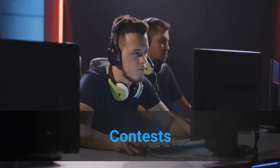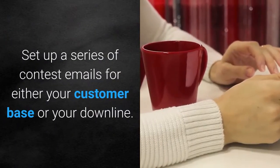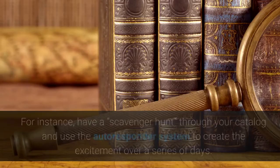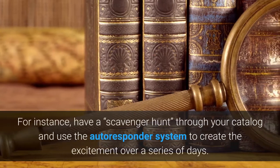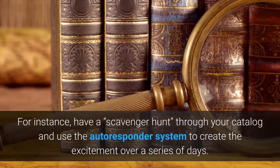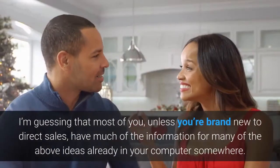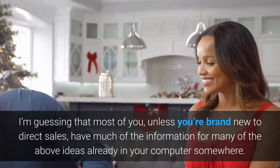Contests. Set up a series of contest emails for either your customer base or your downline. For instance, have a scavenger hunt through your catalog and use the autoresponder system to create the excitement over a series of days.